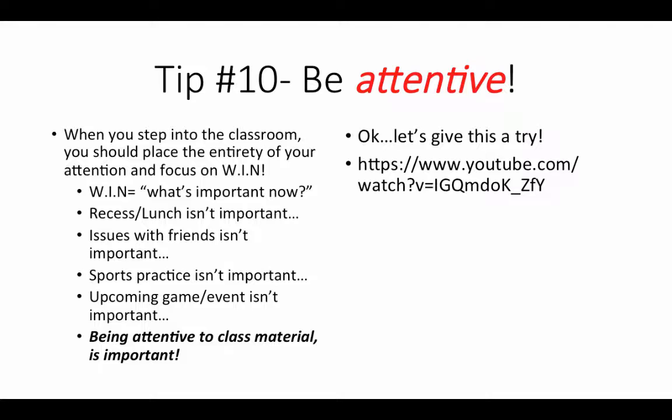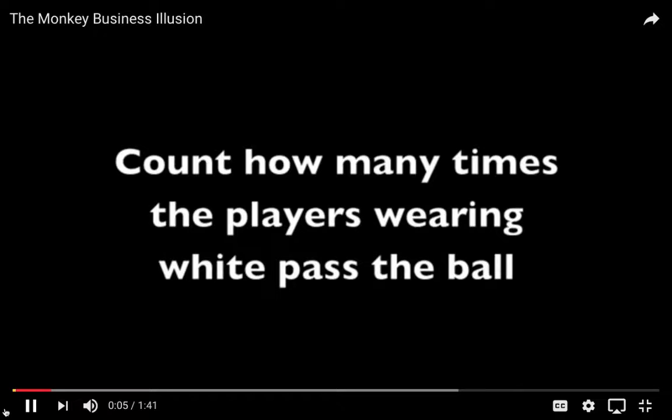Okay, let's give this a try. This will be fun. Count how many times the players wearing white pass the ball.